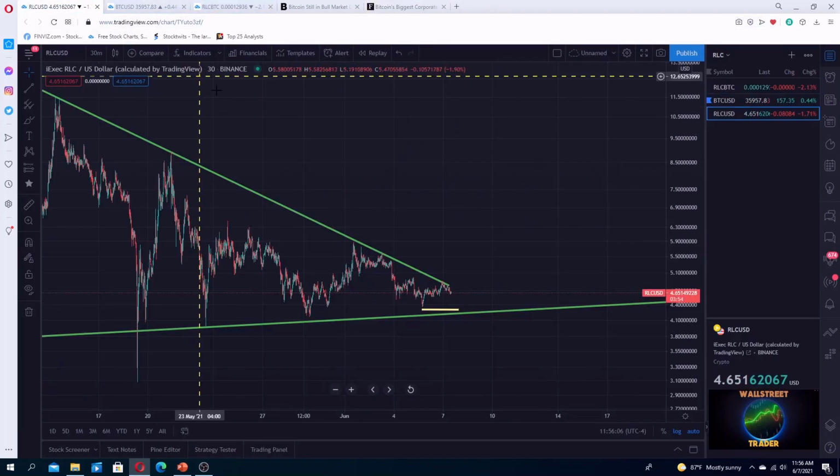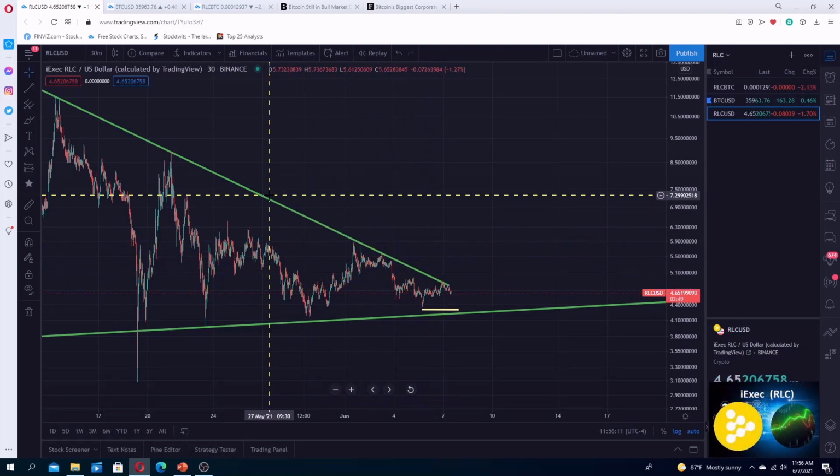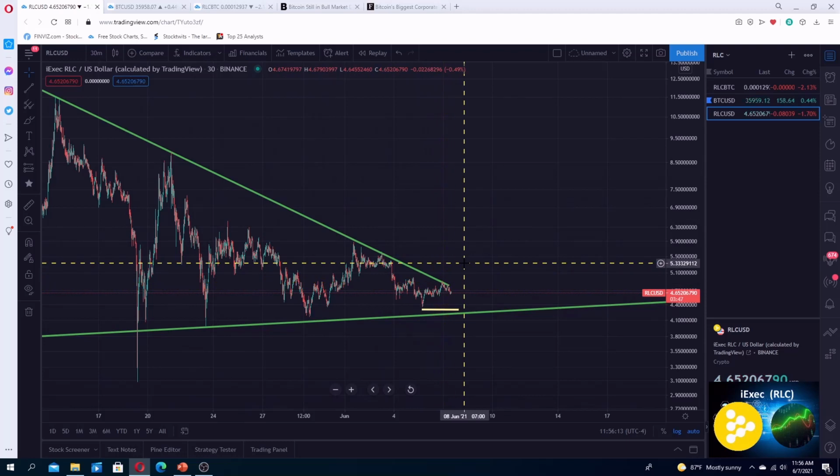RLC BTC looking fairly healthy here, trying to get through this line of resistance over here. We need to see this come out and up for a little while to know that we've broken the pattern.